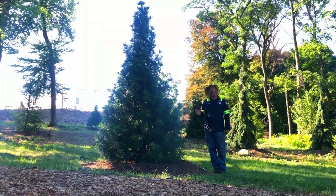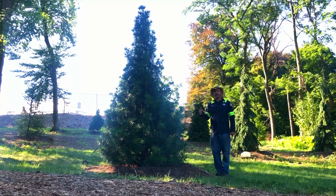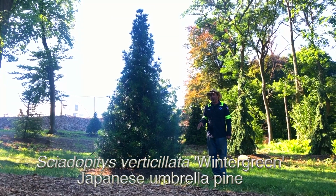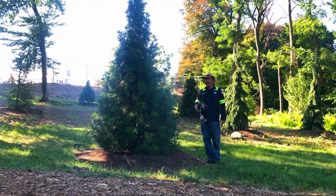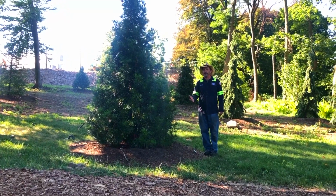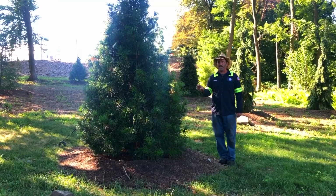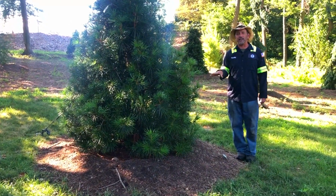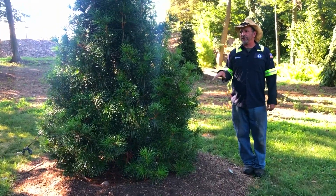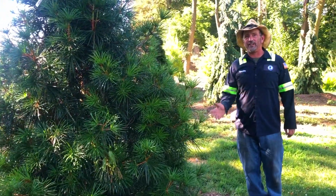And finally, for now, my favorite plant in this planting is Sciadopitys verticillata 'Wintergreen'. This is a Japanese umbrella pine, and the cultivar 'Wintergreen' was selected because it holds this deep, lustrous, dark green all through the winter. The straight species can kind of lose some of its green through most winters. This one will not. This is a plant I've been wanting to plant here at Untermeyer since I started.